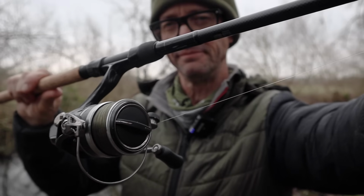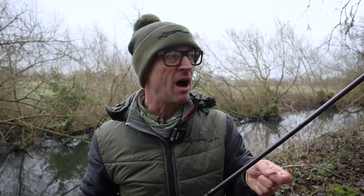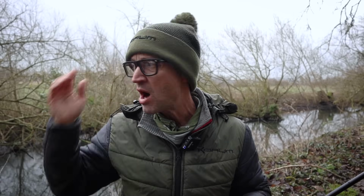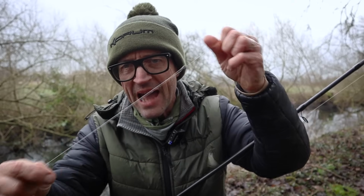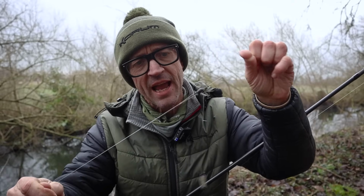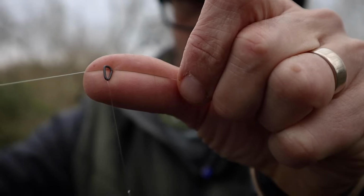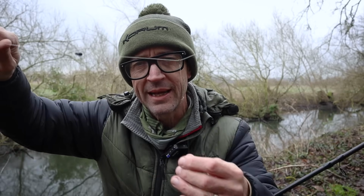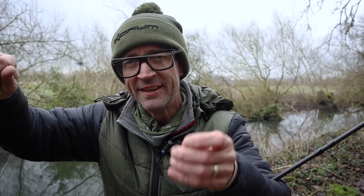On the main line, I would go for anything between 6 to 8 pounds. I would say be sensible, err on the side of caution in terms of strength. We are fishing up against snags, and therefore I'll tend more towards 8 pound line. And the rig that I'm fishing is a fairly standard link ledger rig. On the main line, I've got an O-ring, and your classic weak link there with a small lead.